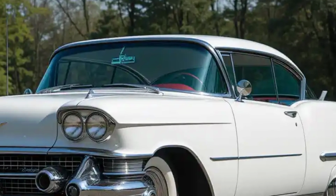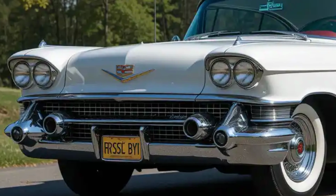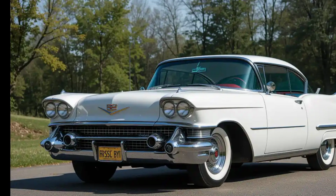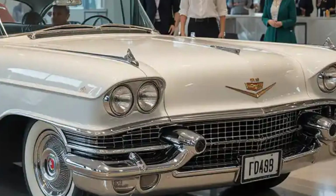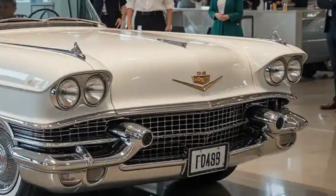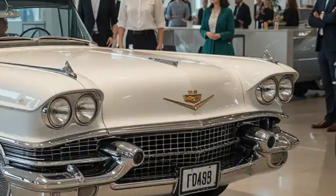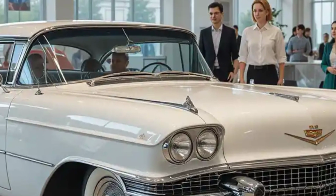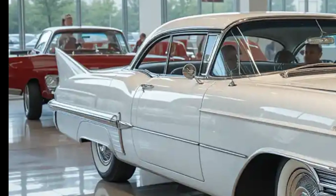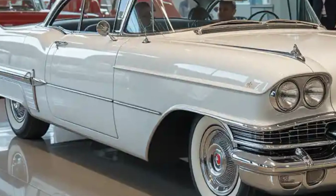The feeling of sitting behind the wheel, surrounded by chrome and fine leather, cruising down the road in a car that represents the peak of 1950s automotive design, is something truly special. The 1958 Cadillac Coupe was built during an era when cars were works of art and not just machines. It was bold, extravagant, and unapologetically luxurious. It was a car that told the world, "I have arrived." Even today, over 6 decades later, it continues to capture the hearts of car lovers everywhere.